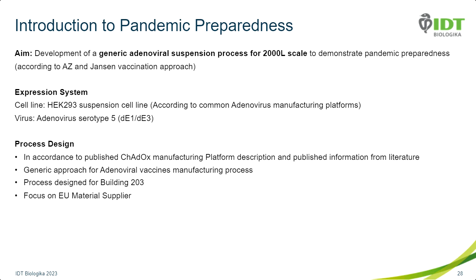But first, what is this pandemic preparedness that we are talking about? Let me introduce the Pandemic Preparedness Plan. Our aim was to develop a generic 2,000-liter scale adenoviral suspension process to demonstrate IDT's pandemic preparedness. The expression system used was the HEK 293 suspension cell line, which is commonly used for manufacturing adenovirus based on research of adenovirus platforms. We decided to use serotype 5 as our adenovirus model virus. Our platform is a model process, and therefore the adenoviral serotype can be substituted with other serotypes if needed.